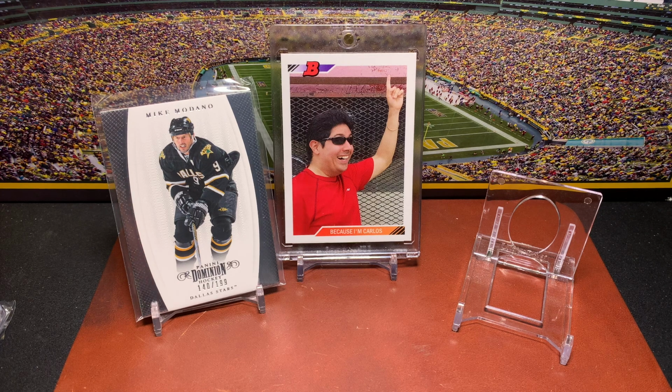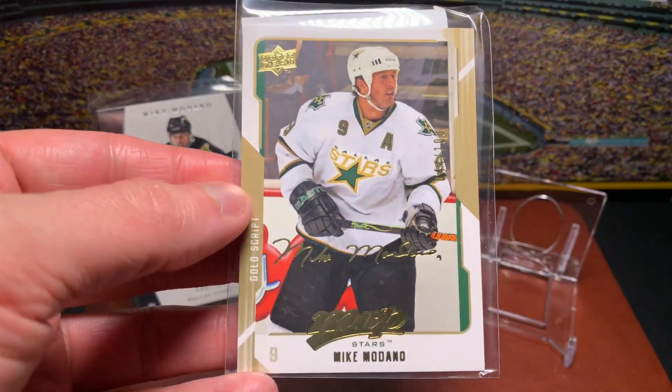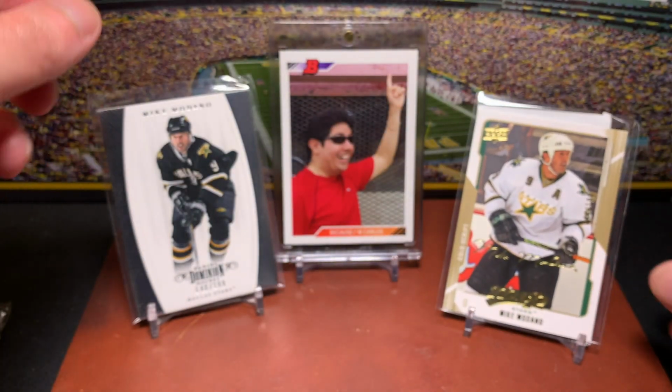This one here is 2008-2009 Upper Deck MVP, the gold script, out of 100. Just trying to fill in the gaps on these ones because there's a bunch of gold scripts for all those years that MVP was available, especially during Modano's career.